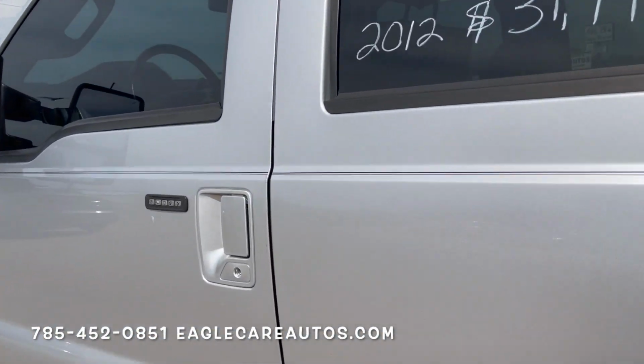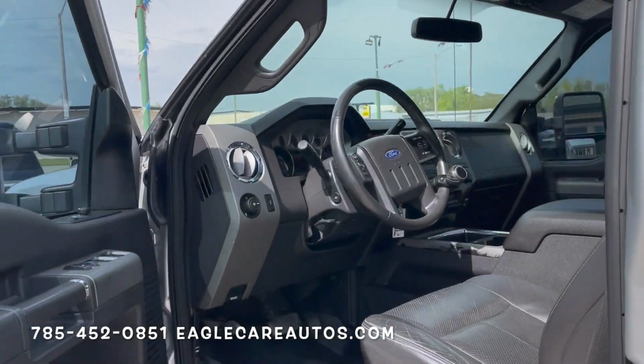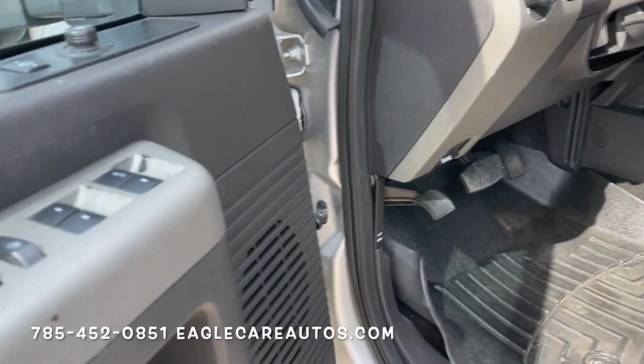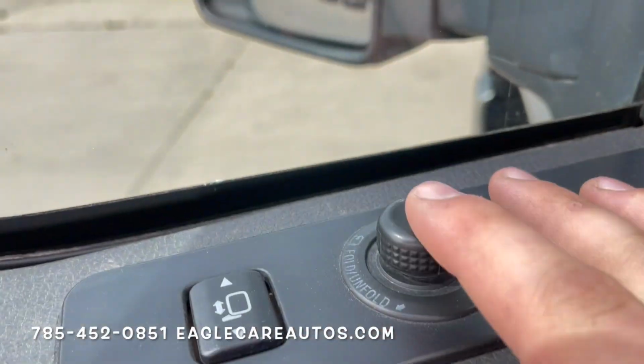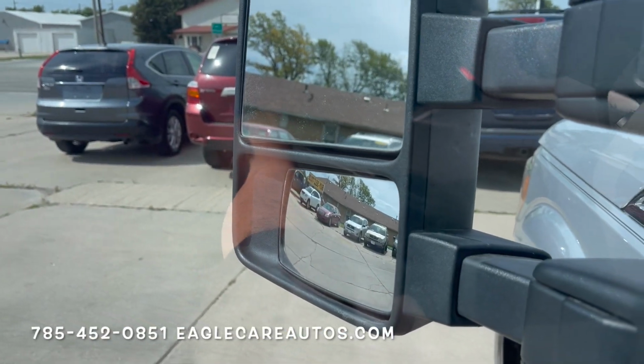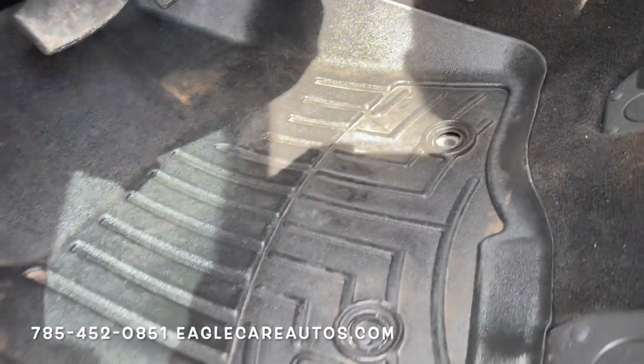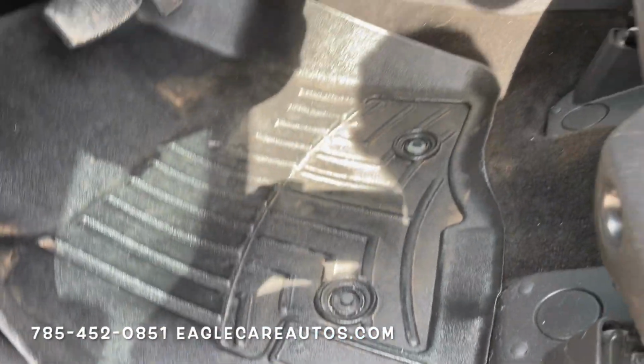So go ahead and take a look inside here. This does have the black leather interior. Of course, all power locks and windows. Once again, your power mirrors, so your power telescoping and fold-in feature. This does have WeatherTech full coverage floor mats, so it's kept the carpets underneath brand new.